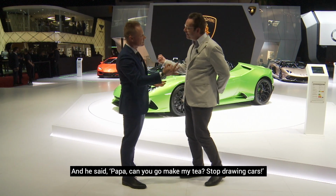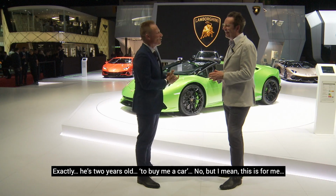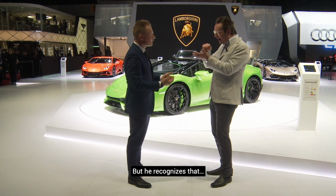And he said, Papa, can you go make my tea? Exactly, yeah, but he's 2 years old, to buy me a car. No, but I mean, how old is he? Two? Now it's four, okay. But it happened. But he recognizes that.